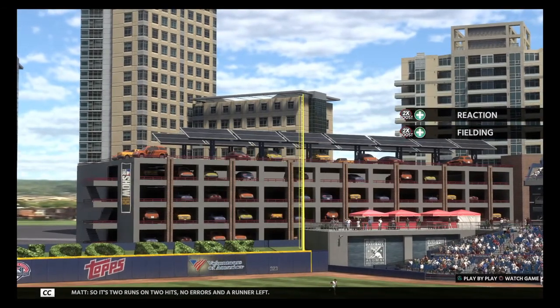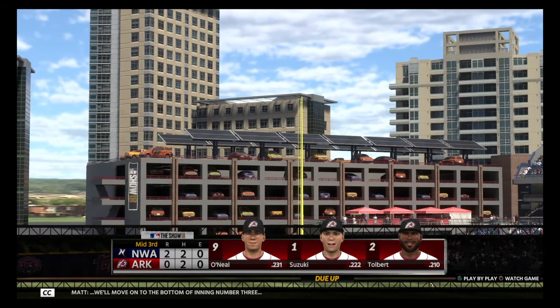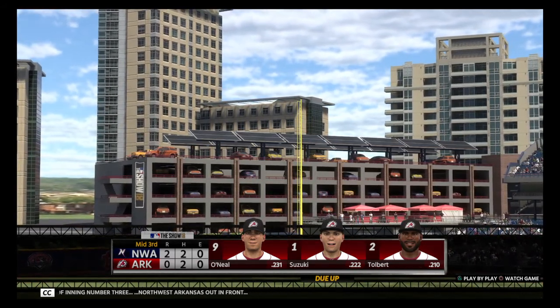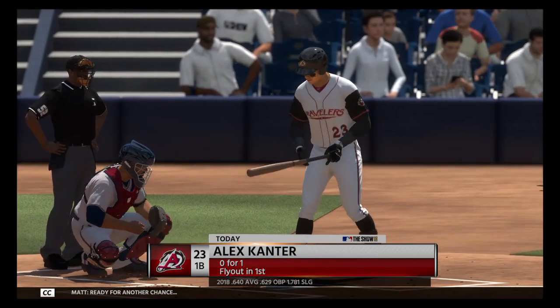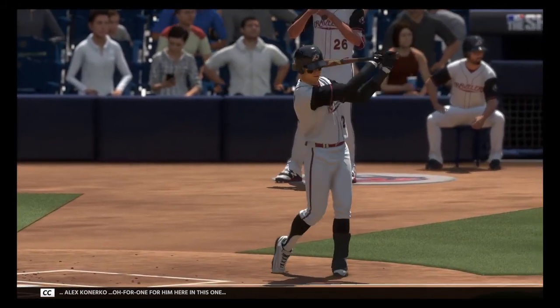So it's 2 runs on 2 hits, no errors, and a runner left. We'll move on to the bottom of inning number 3. Northwest Arkansas out in front, 2-0. Ready for another chance, Alex Konerko, 0 for 1 for him here in this one.